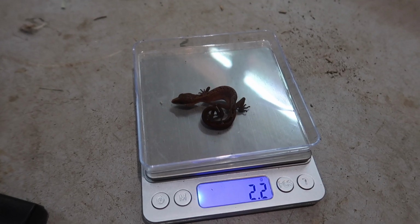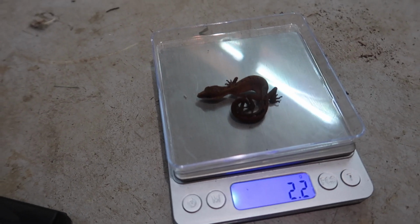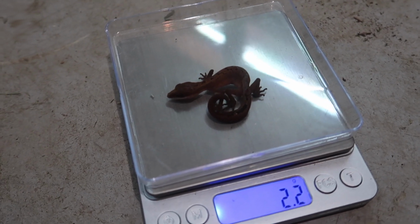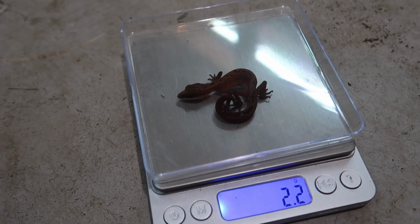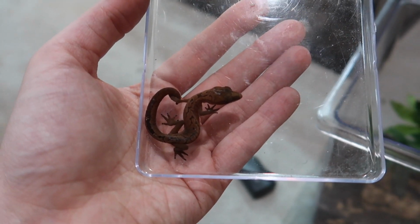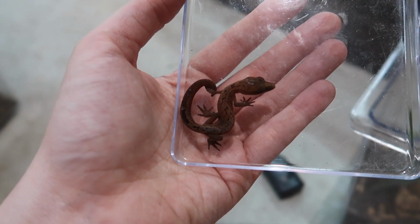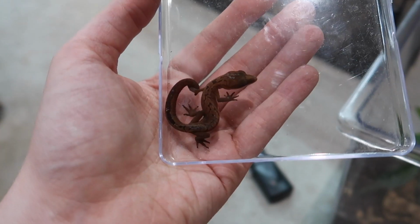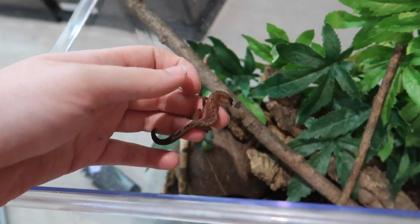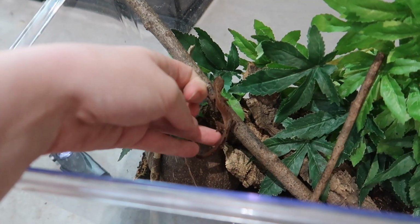So this little one right here weighs 2.2 grams, so still quite tiny, but I will also say that another thing I have learned is that these guys as babies grow quite slow. With this one being even tinier than the last 2 geckos, getting a good idea of the sex at this size is really difficult, but if I had to take a guess, I would go with female for this one. And a fresh new coconut hide for you. If you want to get off my finger.